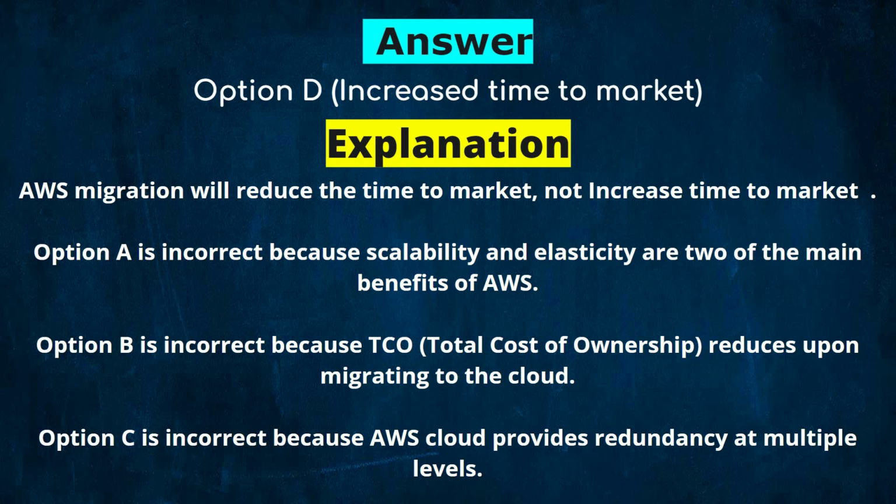Option A is incorrect, because scalability and elasticity are two of the main benefits of AWS. Option B is incorrect, because TCO, total cost of ownership, reduces upon migrating to the cloud. Option C is incorrect, because AWS cloud provides redundancy at multiple levels.